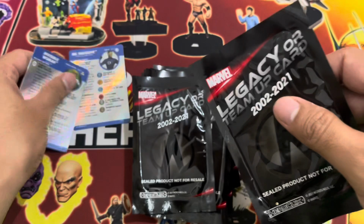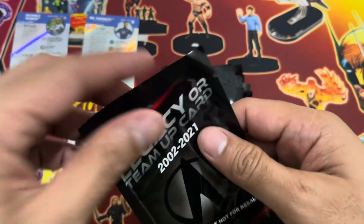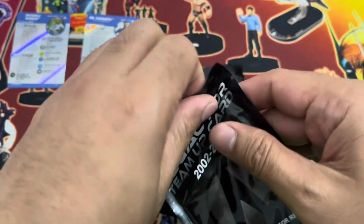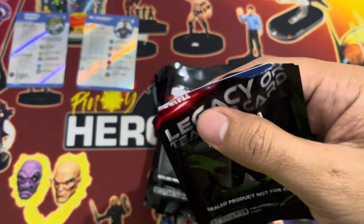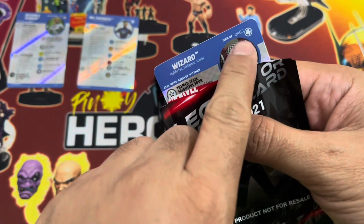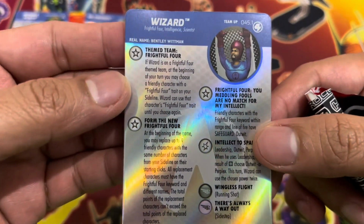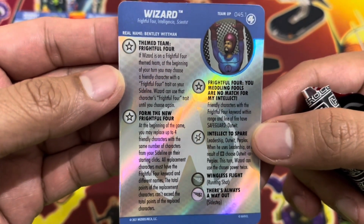Let's see how many duplicates we get. This is the ones that we have currently, and let's hope to get a bunch of Thanos and Lockjaws. The first one is a team up card, I think. Team up card. Blue is the team up card for the Wizard, which is Team Frightful Four.